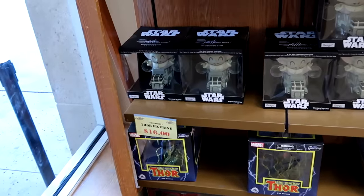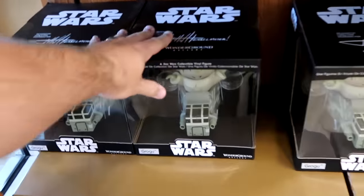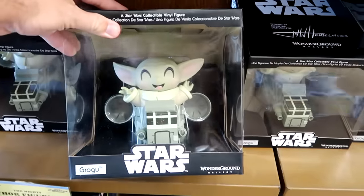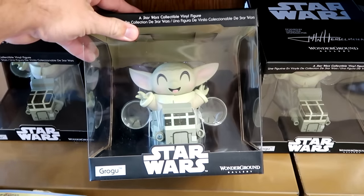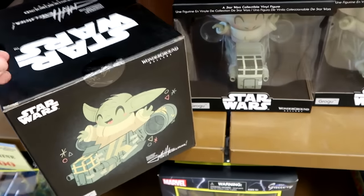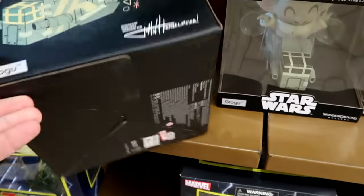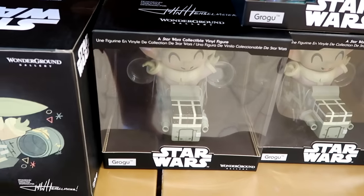Okay, so as soon as you come inside the Character Warehouse, this used to be where all of the 50th anniversary statues were. They have some different offerings up front here. They have the Star Wars Grogu Wonderground Gallery of figurines. These are the designer series. Let's see the old price-a-roni here. They are $19.99 from $30. That's some really good savings.